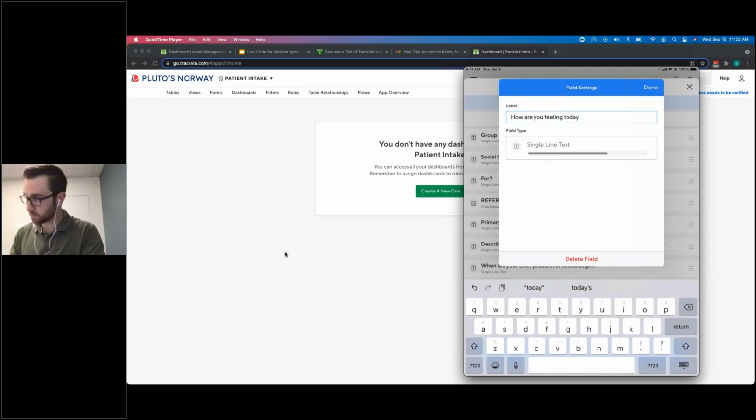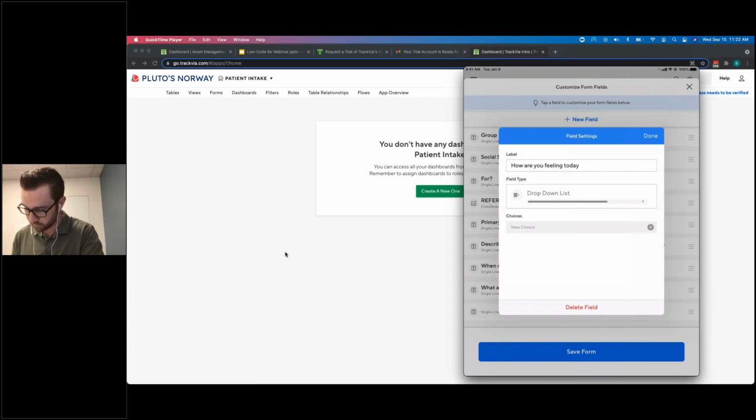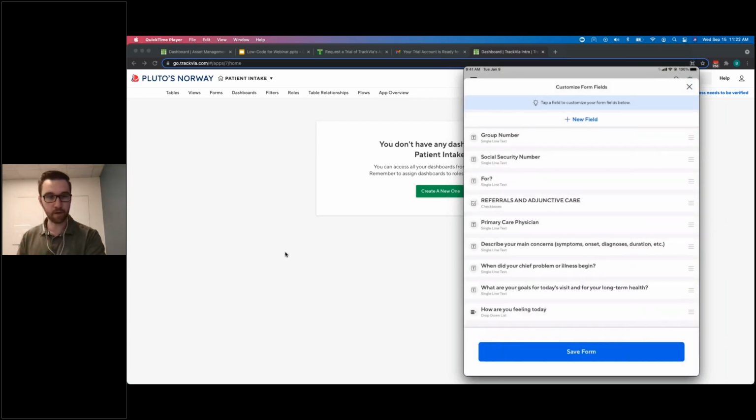And I can give it a couple options. It's going to default as a single line field, but in this case, maybe I want it to be a drop-down list, and I'll give it some choices. Let's say good, let's say okay, or let's say I'm feeling bad. We'll hit done on that, and that will add to the bottom of that form there. You can see how are we feeling today is now on that form.